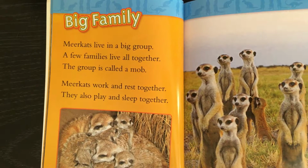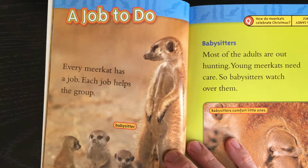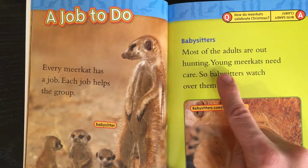A job to do. Every meerkat has a job. Each job helps the group. Babysitters. Most of the adults are out hunting. Young meerkats need care, so babysitters watch over them.